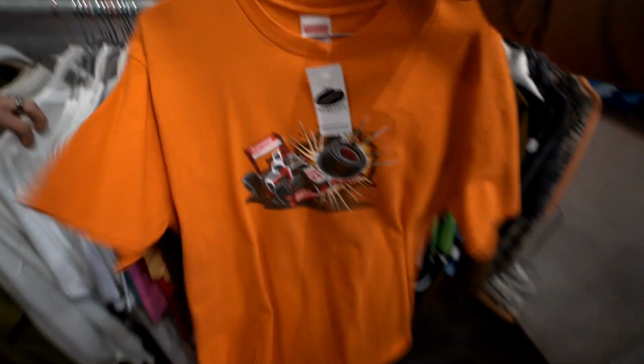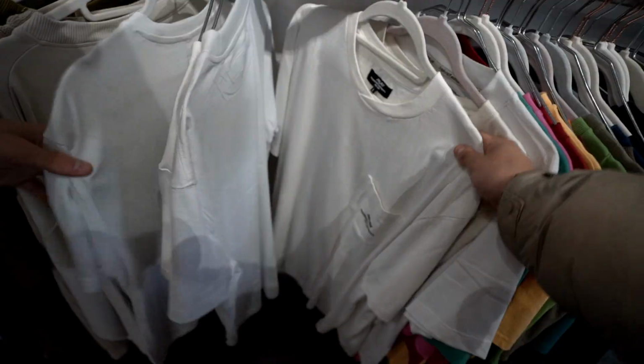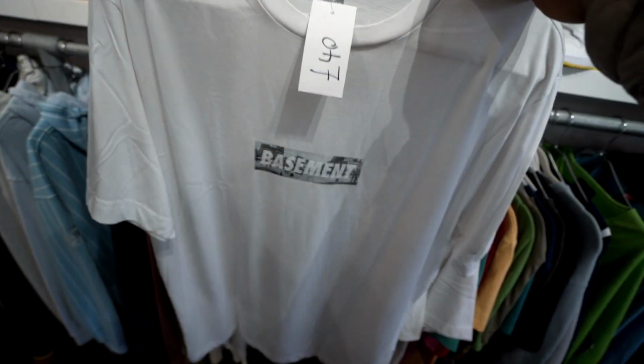Little orange Supreme Formula 1 piece, 45. It's like retail. Basement tee, BOGO basement. Wow, big throwback.